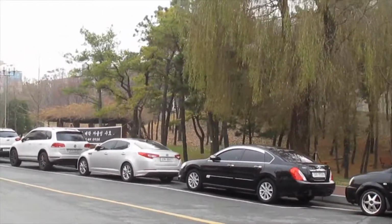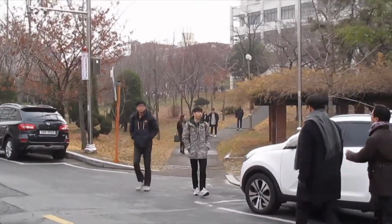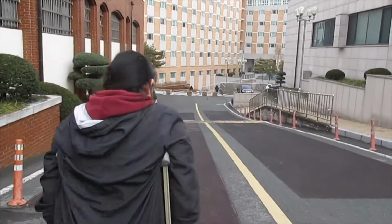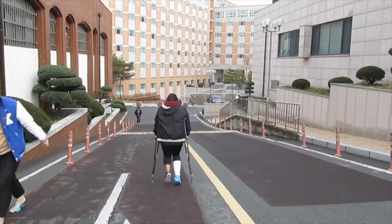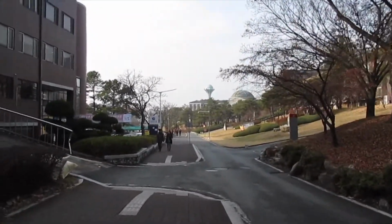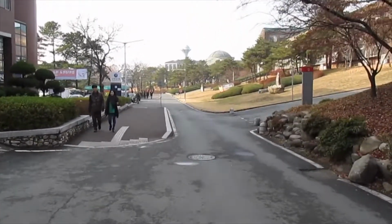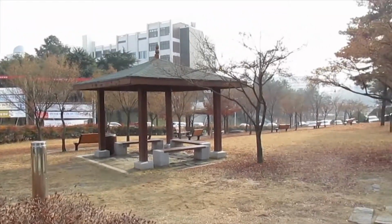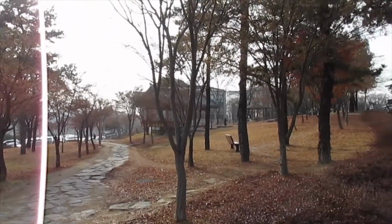Now the campus of KNU was a really large place. It was really gorgeous to look at, especially during the fall season when all the leaves are turning different colors. She also took me to her dormitory, which is this building that you see right here. The campus was really gorgeous to look at, and even though I didn't study there myself, I highly recommend anybody who wants to study abroad to consider going to Daegu and studying over at KNU.